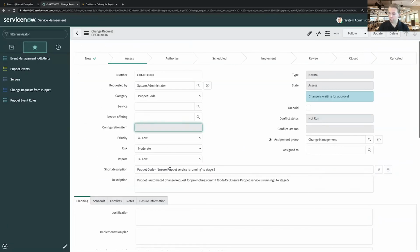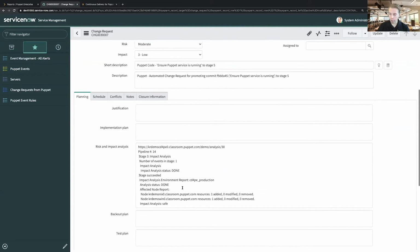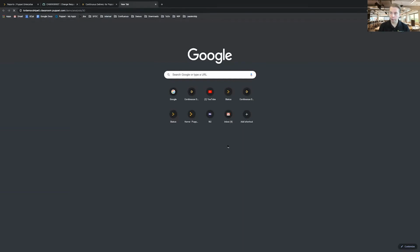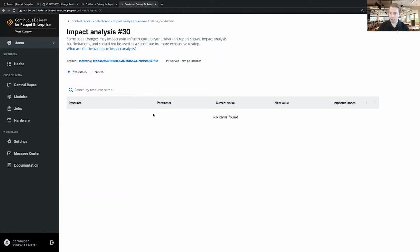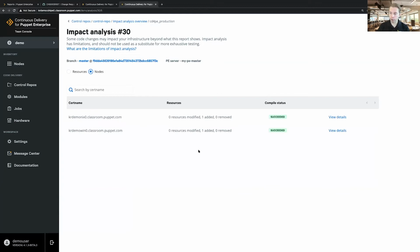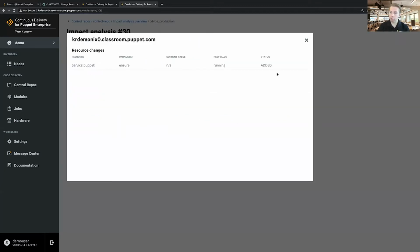And we can see that priority, risk, impact is all here. It is connected to an assignment group. It's waiting for approval. The risk and impact analysis field is automatically filled in. So we can see the affected nodes here, that the impact analysis is done, and we automatically see that this is a safe change based on that we are able to analyze this change. There's no nodes that failed. It's below thresholds which would make this a risky change. And we get a link to the impact analysis directly, so that if we want to see more details, we can just visit that and see exactly what kind of changes would be in this impact analysis and dive deeper into exactly what's going to happen.